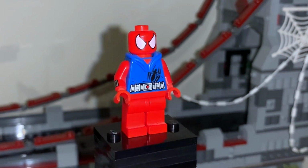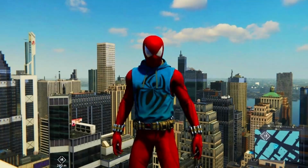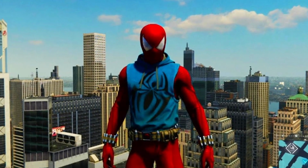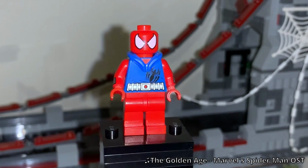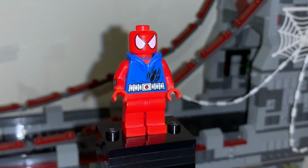actually. I do really like this figure and this costume. I was only really familiar with this because of the PS4 game though. Remember, I bought the set actually after the PS4 game released. His blue sweatshirt is a really cool take for the character, and the blue hoodie piece immediately makes him stand out compared to Spider-Man and Spider-Girl.